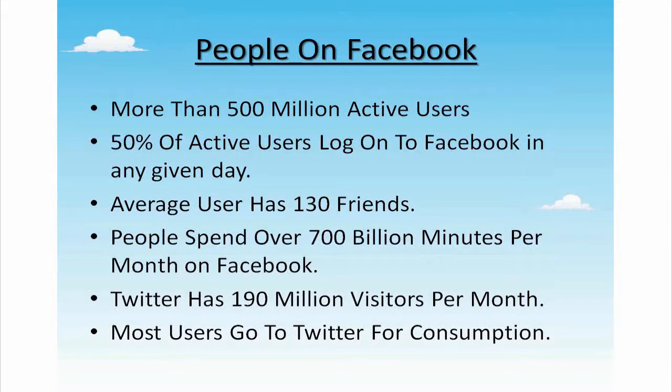So on average, if someone talks about your company or likes your company or shares a coupon on their Facebook profile, the average says that 130 people may see that advertisement, and that's something that's very effective. They're not as likely to pass on a promotional email as they are to share it on their profile. So it works out really well.